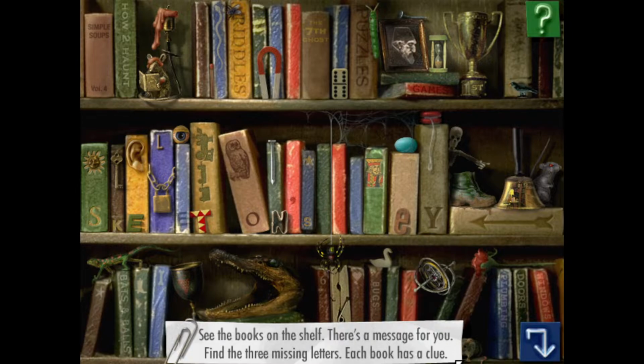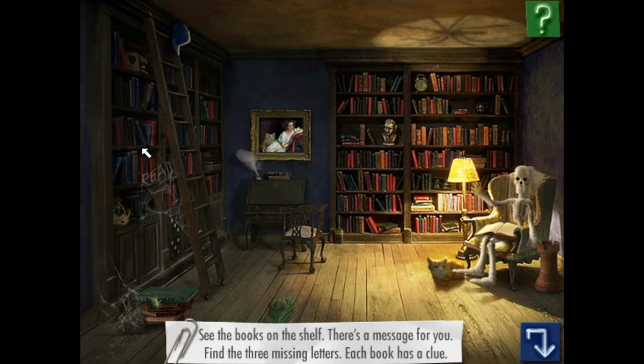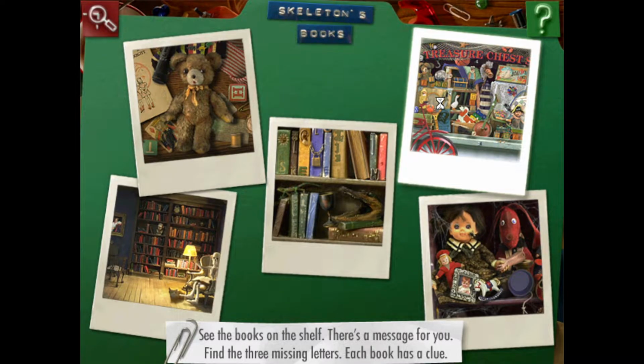Skeletons. We found... See the books on the shelf? I see the books on the shelf. Did that fill in this K? I think that filled in this K, so. S-K-E-L-E-T-O-N apostrophe S, something. And then we need another K. Yeah, three missing letters, so. Everybody, we gotta find KYK, I guess. Kick. That's a weird way to speak. Actually, that's more like kick.